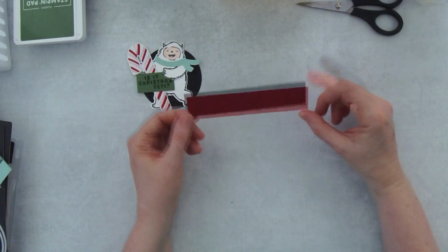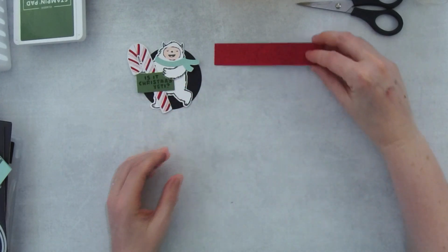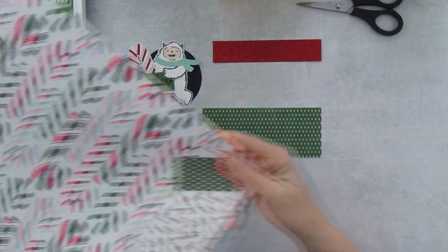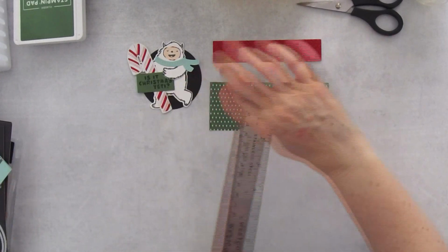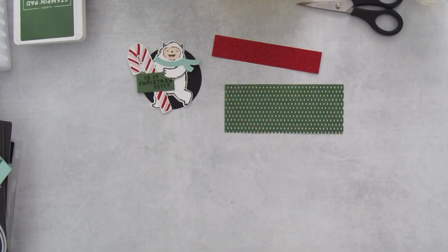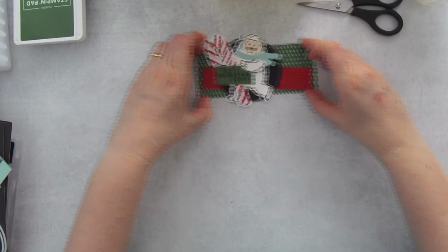Okay, and I have a piece of Real Red Glimmer paper, measures 5 inches by 1 inch. And then I have a piece of this paper. It's also from this paper pack, the Sweetest Christmas paper pack. And this one measures 5.5 inches by 2 1/4 inches. Let me just double check. 5.5 by 2 1/4. All right, I think we're getting all of our pieces together.